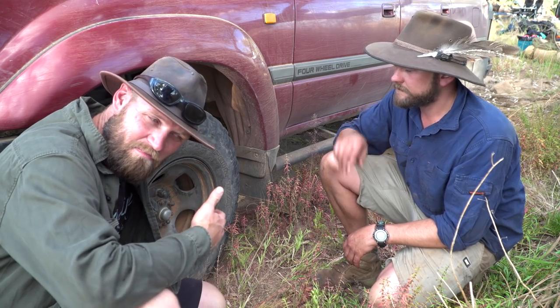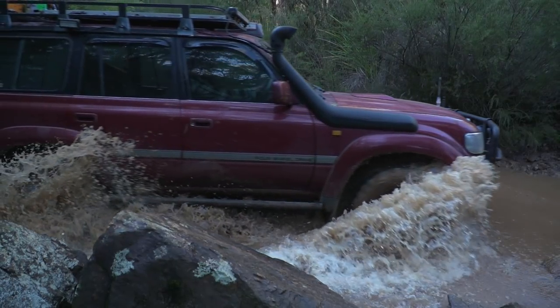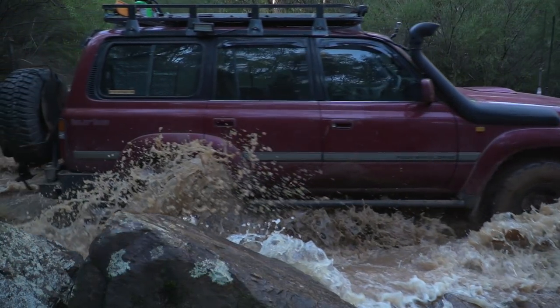Tyres and lift. Bit of confined space here, but we'll make it work. We'll throw some images on so you don't have to look at our mugs the whole time. We'll start with the tyres, Harry.